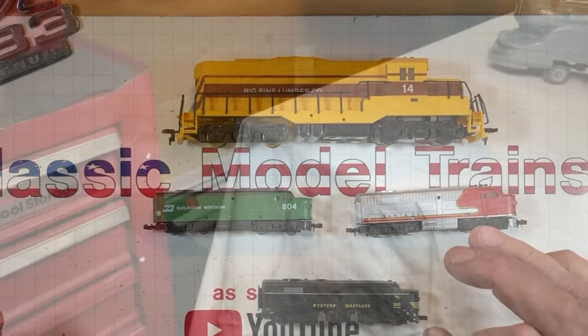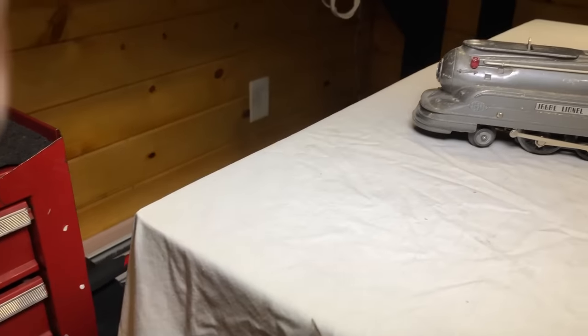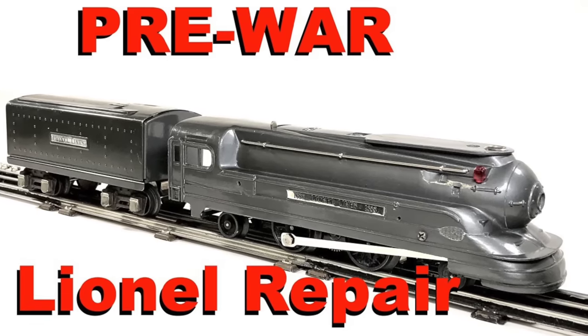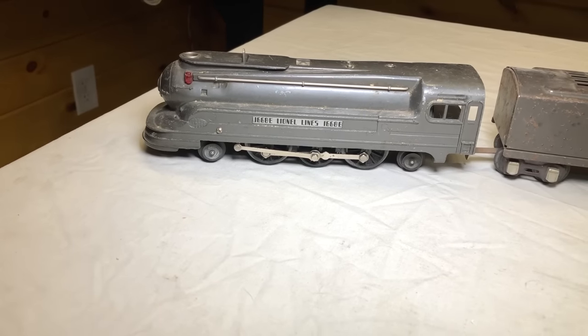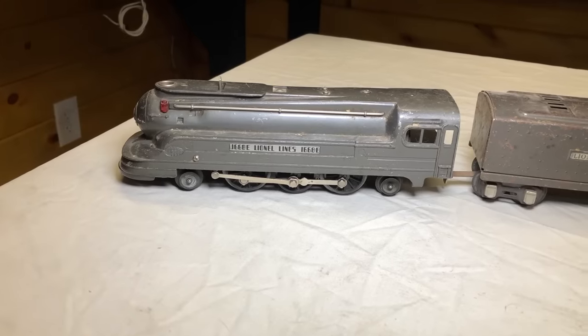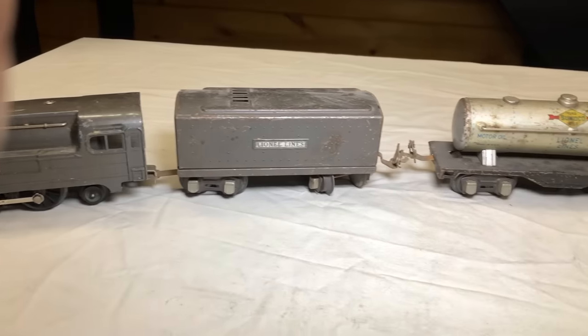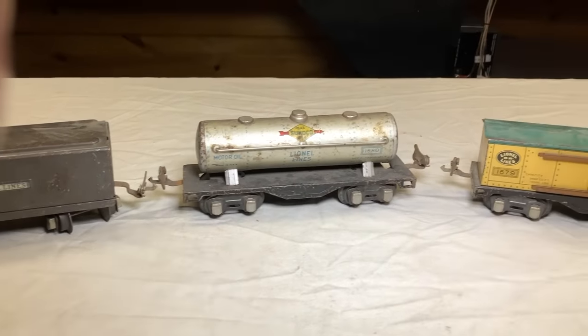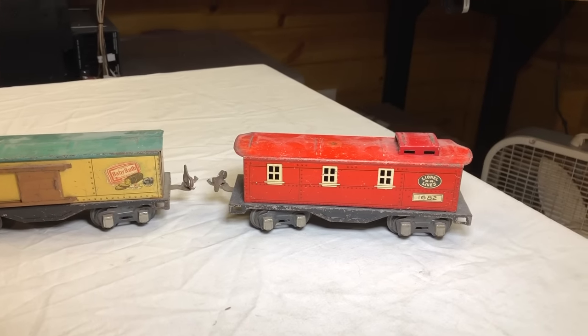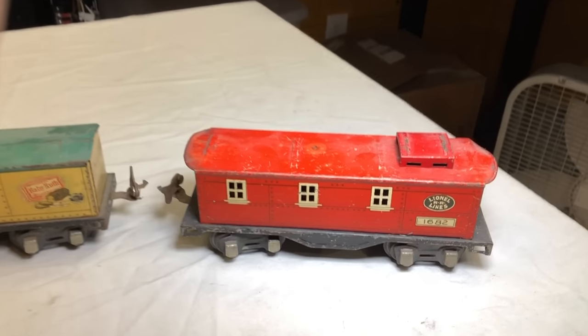I'm Michael George. Remember that 1688 torpedo set that I just did a little bit ago? Well, I barely got that sold and packed up and shipped out and be dinged if I didn't find a local 1668 torpedo set. I mean, I went like 2 days without a pre-war Lionel set. This one absolutely fell into my lap.